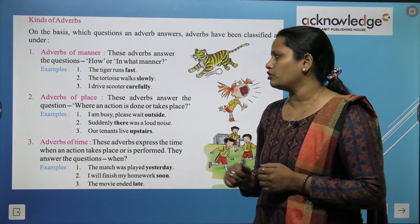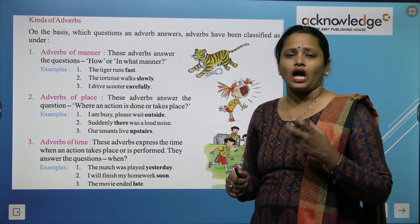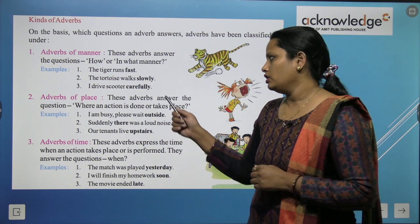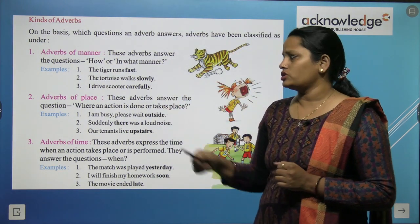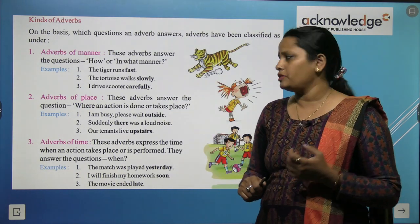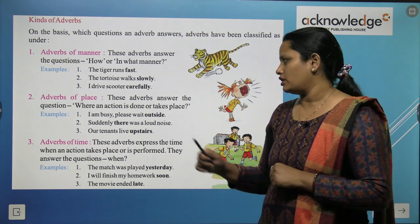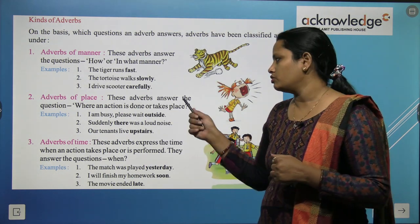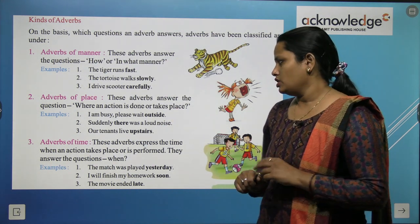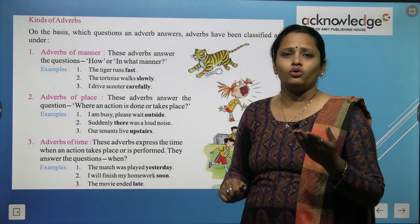Next comes the adverb of place, जो place के बारे में बताता है कि the work is being done at which place. So जो काम हो रहा है वो कौन सी जगह पे हो रहा है. These adverbs answer the question where an action is done or takes place. For example, I am busy, please wait outside. Outside means बाहर. So wait करो, कहाँ wait करो, बाहर wait करो. Suddenly there was a loud noise. So इस वाले में आपको बताना है कि जो noise हो रही है वो कहाँ हो रही है.